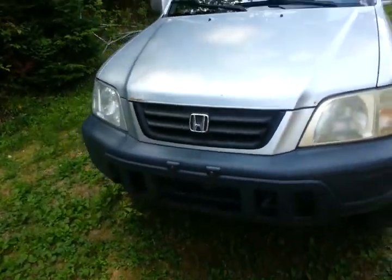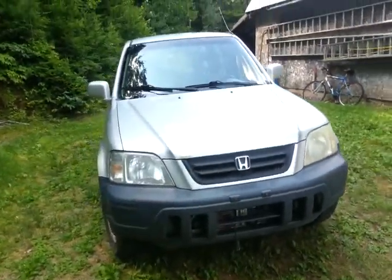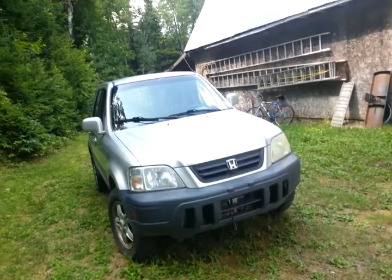Or a Honda CR-V. Okay, here's what happened, guys. The needle in the haystack showed up. Now, there is a little bit of surface rust. First off, let me tell you what happened.